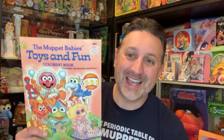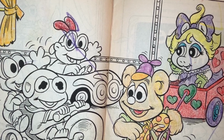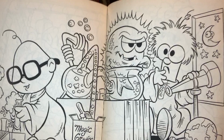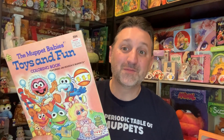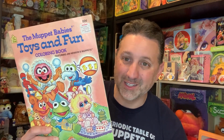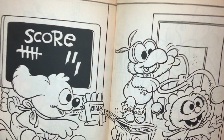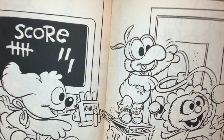But we're not going to say bye-bye to the Muppet Babies just yet, because I also found this Muppet Babies Toys and Fun coloring book. Unfortunately, a couple of the pages were colored, but for the most part, it's still in mint condition. So I'm on the hunt for one that's totally mint and not colored in, but in the meantime, this version will do just fine. This was put out in 1986 by Happy House and features illustrations by Guy Gilchrist.